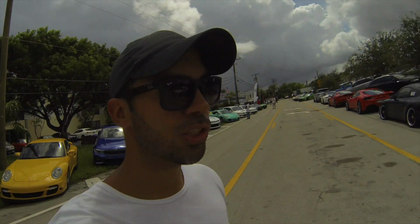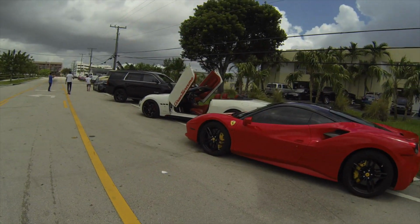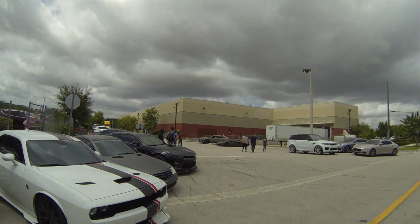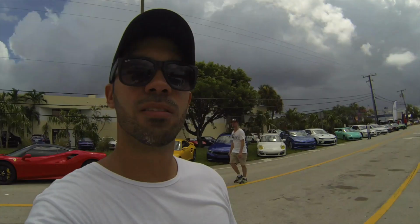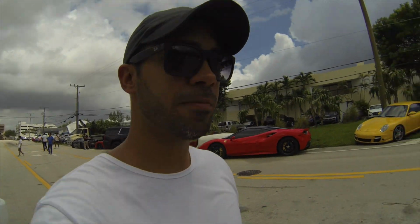Alright. So as you can tell, this thing got just a tiny bit more packed than how it was when I first got here. And there's a couple of Lambos over there, the Urus and Aventador. I think that's an SV. No, that's just an Aventador S, I think. So, of course, it's gonna get more packed after Supercar Saturday.